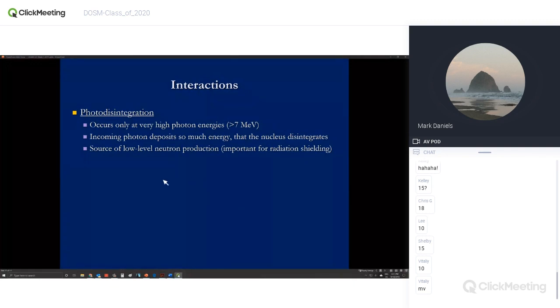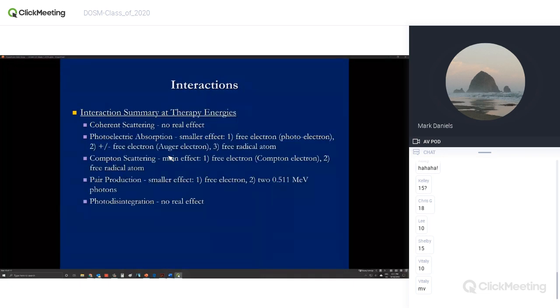Photodisintegration, this is something that, while it can happen, guys, this is all probabilities, right? So greater than 7 MeV, but essentially if you have a very, very high energy photon and it deposits a whole lot of energy right dead center of mass in the nucleus, that thing is just going to blow up. And so you get a lot of neutrons that are spit out, but that photodisintegration essentially just goes in and blows up the nucleus and ejects all those component pieces outward.